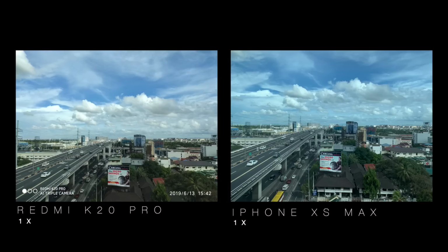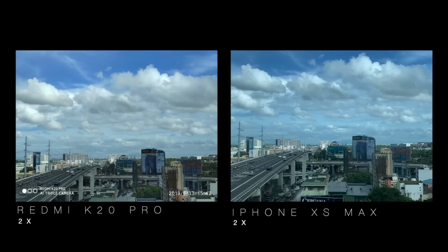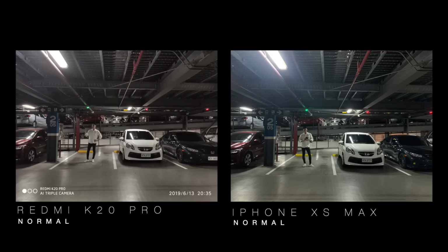Safe to say that dynamic range is almost on par here. Some of the clouds on the K20 Pro's shots seem a bit more overexposed. I'm not too sure if it's just post-processing bringing up the whites causing this, so here's 2X, and yup, pretty much the same observations here. I have a theory that maybe the K20 Pro's post-processing just ups the blacks and whites in the image, and maybe doesn't fiddle with the contrast too much after all. I mean, upping both the blacks and whites of a photo could make a photo more contrasty, but overall image quality here seems to be on par.